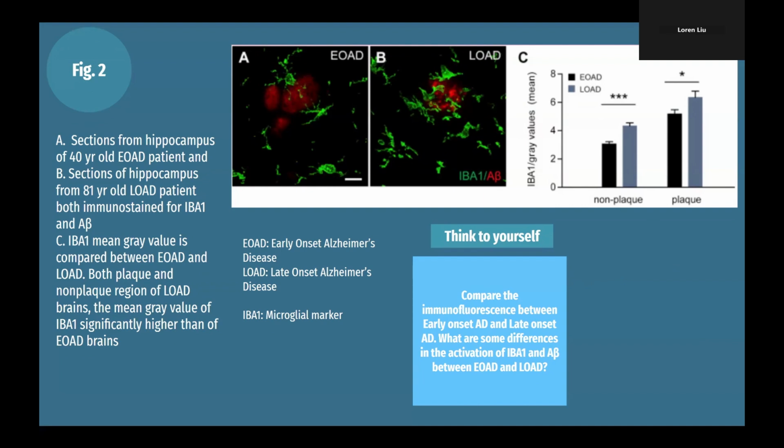Next, we have a second figure from this same study, where we look at sections of the hippocampus from a 40-year-old early onset Alzheimer's patient, and then the hippocampus of an 81-year-old late onset Alzheimer's patient that were both immunostained for IBA1 and amyloid beta. And then in figure C, we can see the IBA1 mean gray value being compared from early onset versus late onset.